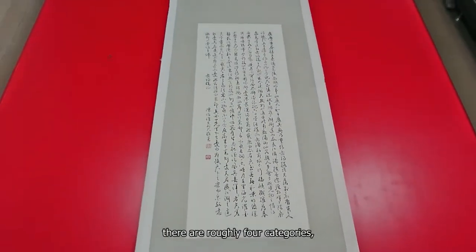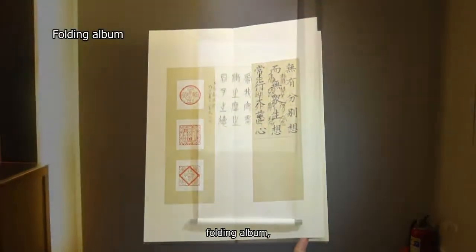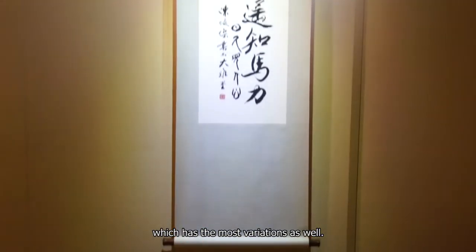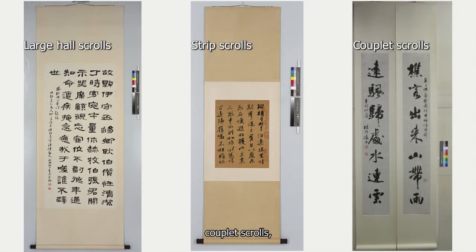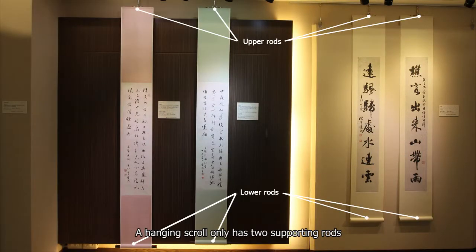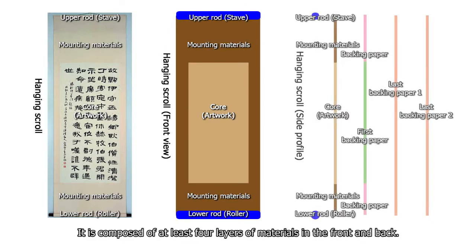As for the style of mounting, there are roughly 4 categories: hand scrolls, folding album, hanging scrolls, and flat plates. Hanging scroll is the most common style, which has the most variations as well. There are 6 categories: large hall scrolls, strip scrolls, couplet scrolls, vista scenery scrolls, screen rolls, and horizontal scrolls. A hanging scroll only has 2 supporting rods to stretch the top and bottom of the artwork, and there is no support on the lateral sides. It's composed of at least 4 layers of materials in the front and back.